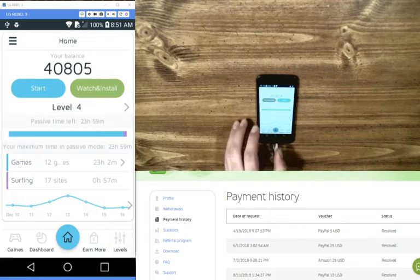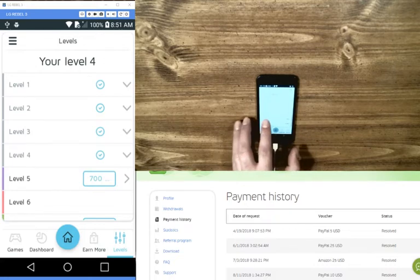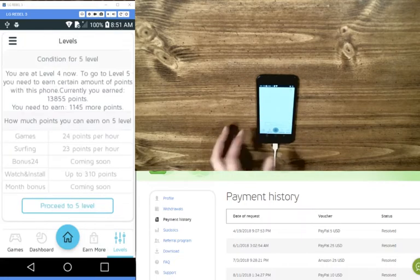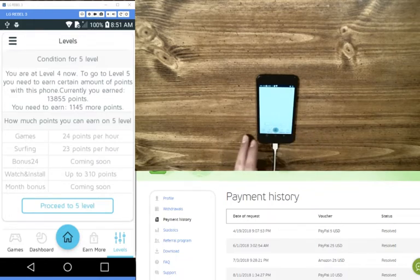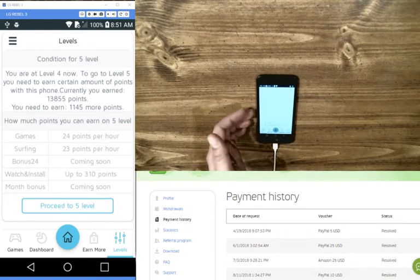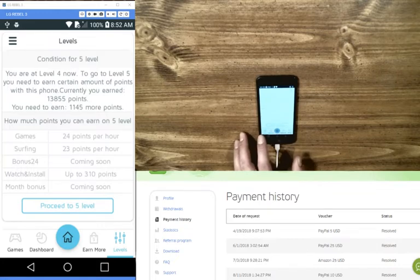Every time you go through some requirements, you're gonna level up. This phone specifically is at level 4. For the next level, I got to just acquire a little bit more points, and I'll be able to go up to level 5. And as you progress in the levels, you're going to be gaining more points per hour on games and surfing. They also have a couple other features that are coming soon. This is an update from the original version. I've used the original version, and this is way better.